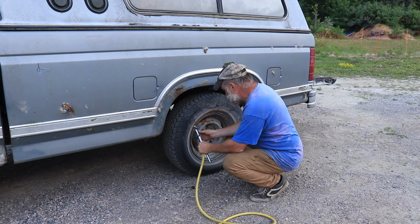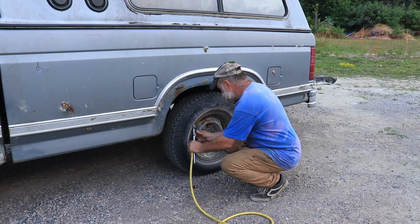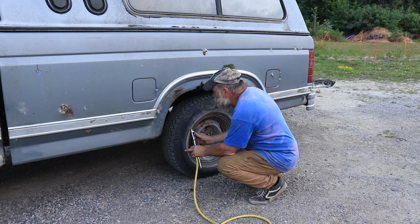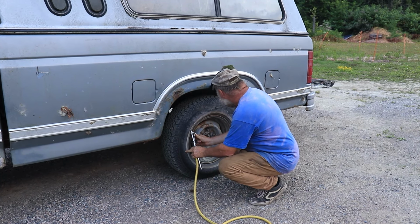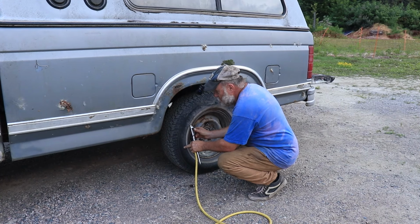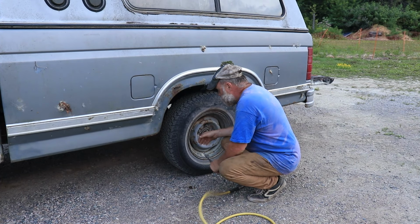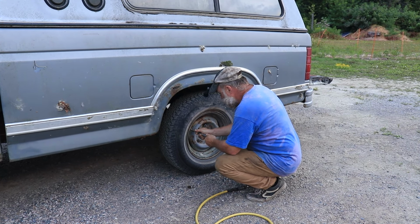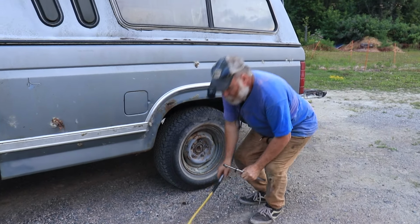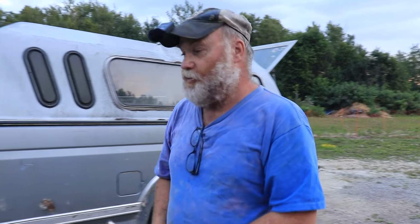£24, need a little more than that. Brand new brake cable, brand new park brake cables, I mean. Oh, brand new hitch too. Like the tow hitch on the back, it's brand new. I don't think it's ever been used. £34, just a little more than they usually put in there, but it'll be okay.